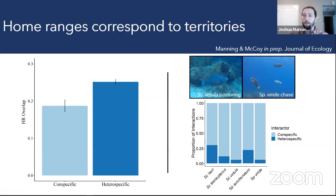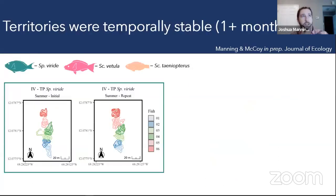So the next thing that we wanted to know is whether or not these territories are stable over time. Do they stay in the same place? And if they do, what effect might this have on the benthic community? So to determine whether or not they're stable through time, we repeated tracks of the same individuals at different time points, about a month apart during the summer.